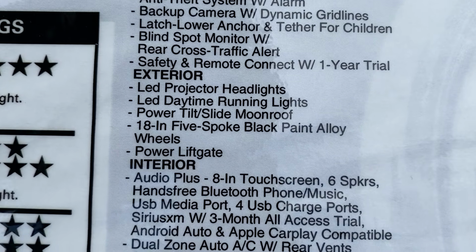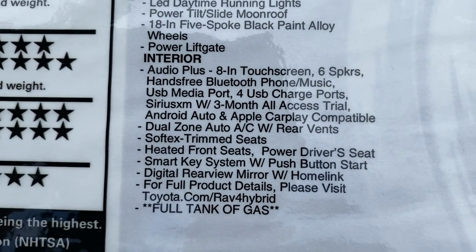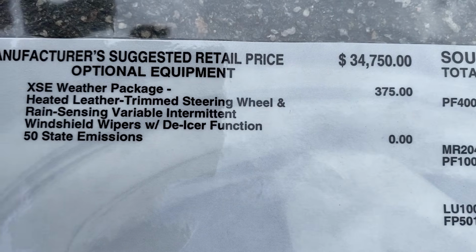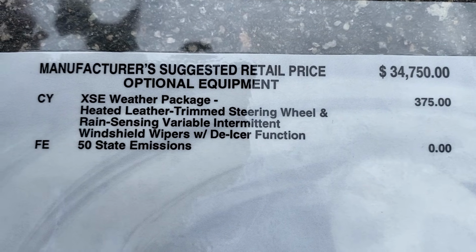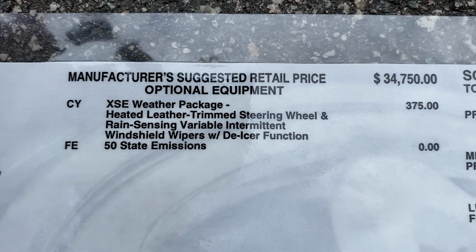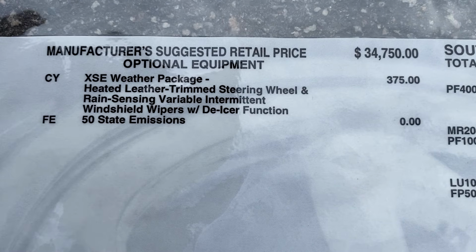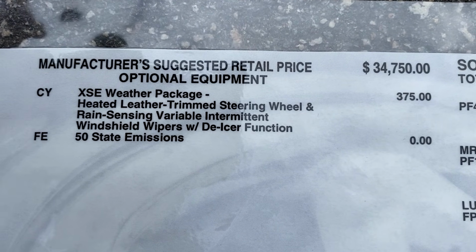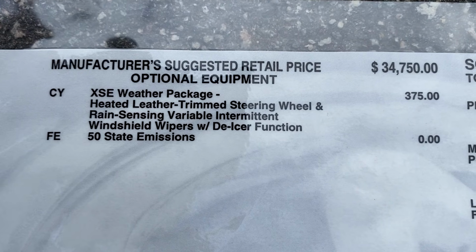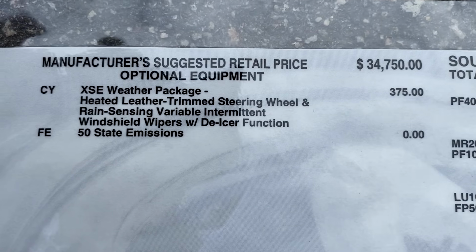And here's our exterior features. Interior. Factory MSRP is $34,750, which is not much more than the all-wheel drive version of each RAV4 Hybrid equivalent model with gasoline. So the RAV4 Hybrid version or equivalent, like an LE versus LE Hybrid, it's going to be about $1,000 or less difference. Of course, XSE is unique to just hybrid.